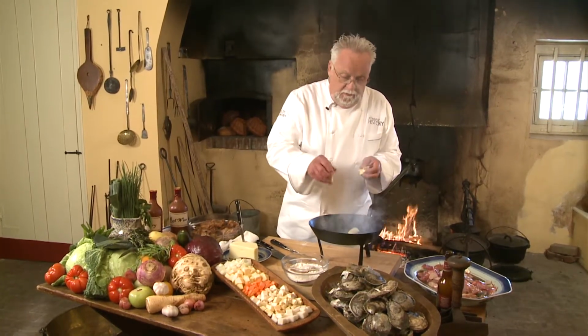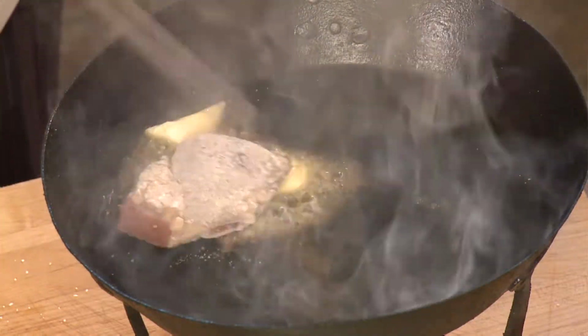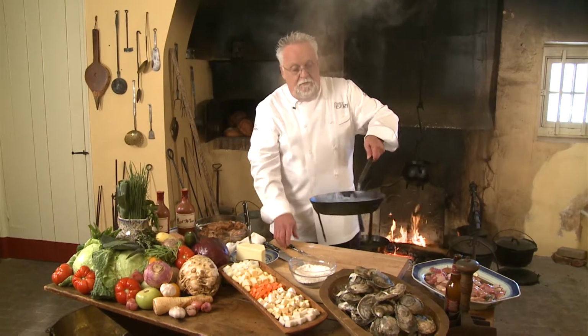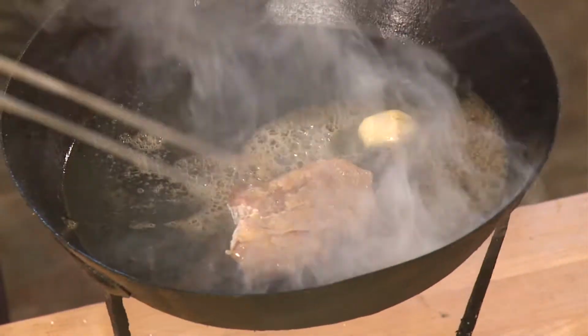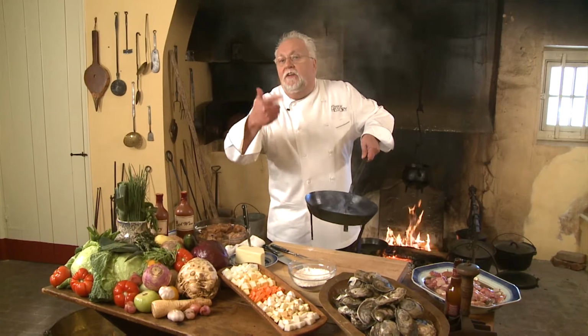Put a little butter into it. I want a lot of heat in there, because I want to get the turkey beautiful, nice and golden brown on both sides. That's very important for the flavor. Also, it's important that you use AP flour, not cake flour, because AP flour will help thicken the sauce.